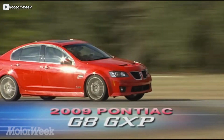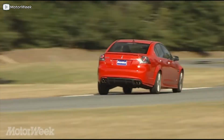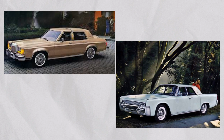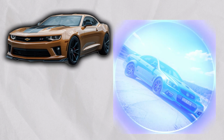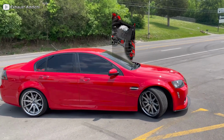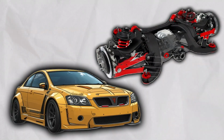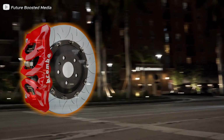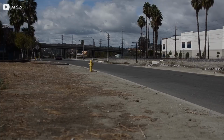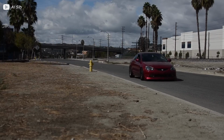Here's the part nobody expected. The G8 could actually corner. This wasn't a boat like old American sedans. It shared its platform with the 5th-gen Camaro and the Holden Commodore, cars that were built with driving in mind. The FE3 suspension in the GXP made it tight, planted, and composed. You could slide the rear end out like a hooligan, or grip through corners like you were at Bathurst. And thanks to those front Brembos, the G8 stopped just as hard as it accelerated. We're talking 117 feet from 60 mph to 0, supercar territory for the time.